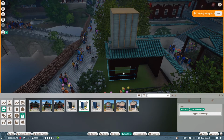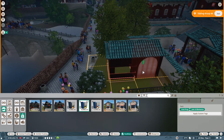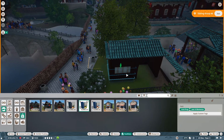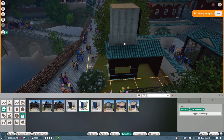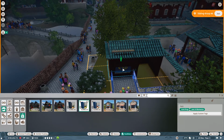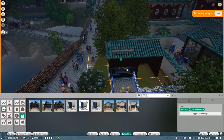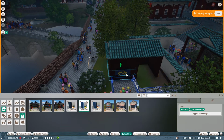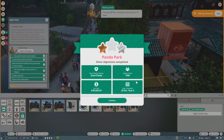So, add two. I think I want to rotate it. There we are. And then pull it down. No. So I have to click to put it in before I let go of shift. Anyway, okay. I'm just off for a moment, but I'm sure I'll have some more jobs for you to look at shortly.